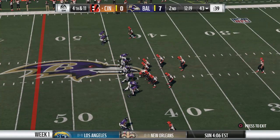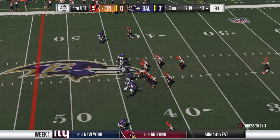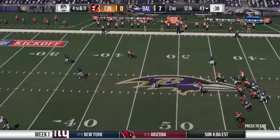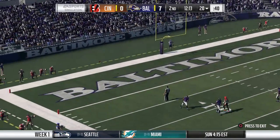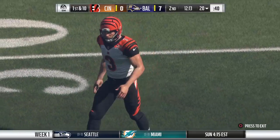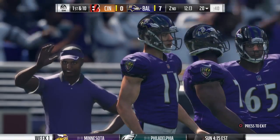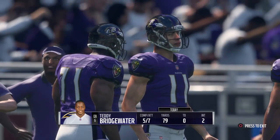Here's Brad Nortman now. He's been terrific so far. He gets this one away, and boy, it's another boomer. And this is going to hit the goal line and continue on into the end zone for a touchback. The Ravens offense now, they get ready to head back on the field. And 2 interceptions thrown here in this first half.